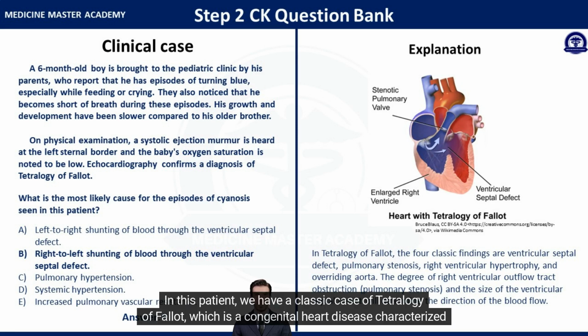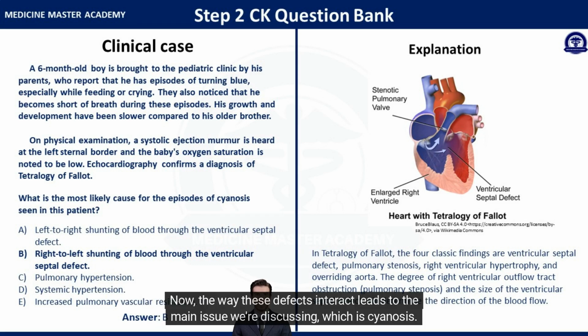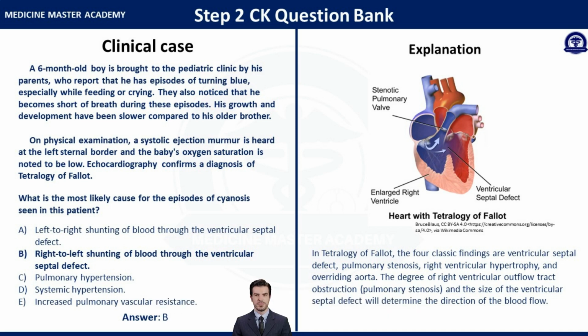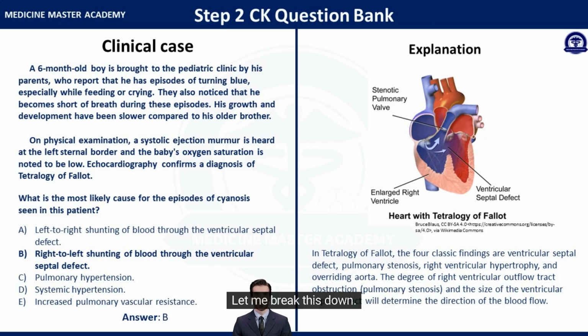In this patient, we have a classic case of tetralogy of Fallot, which is a congenital heart disease characterized by 4 key features: ventricular septal defect, pulmonary stenosis, right ventricular hypertrophy, and an overriding aorta. Now, the way these defects interact leads to the main issue we're discussing, which is cyanosis. The episodes of cyanosis, or the blue discoloration, are due to what we call a right-to-left shunt. This happens when the blood bypasses the lungs, where it should be picking up oxygen, and goes straight to the rest of the body. Let me break this down.